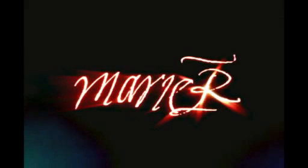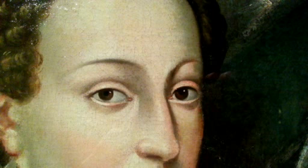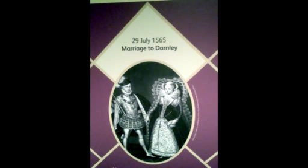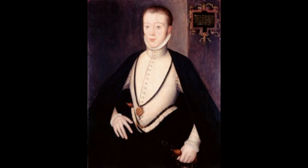What we're trying to do is get away from the idea of the defining event of Mary's life being her death. You know, everybody's heard of the execution, so we're trying to actually turn that around a bit and look at her life. But I suppose the pivotal event that is physically a focus in the museum is her marriage to Lord Darnley in 1565 and her eventual involvement in his murder in 1567, which is literally a pivotal event. And the reason that we focus on it is that it happened more or less under our feet.